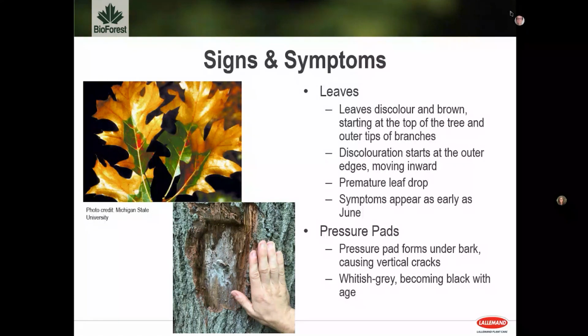So this is what the symptoms of oak wilt will look like. One of the most noticeable symptoms is the bronzing and wilting of foliage, which drops from the tree earlier than it normally would. Leaves on an infected tree will discolor and brown, starting at the edge of the leaf and moving inward and down towards the base of the leaf. The discoloration starts at the top of the canopy and the outer tips of branches, and it moves inward and down the tree as the crown progressively dies back. The leaves can discolor and drop through the summer as early as June, depending on when the tree was infected. And the disease progresses pretty rapidly, especially in red oak, sometimes killing a tree in only a few weeks.